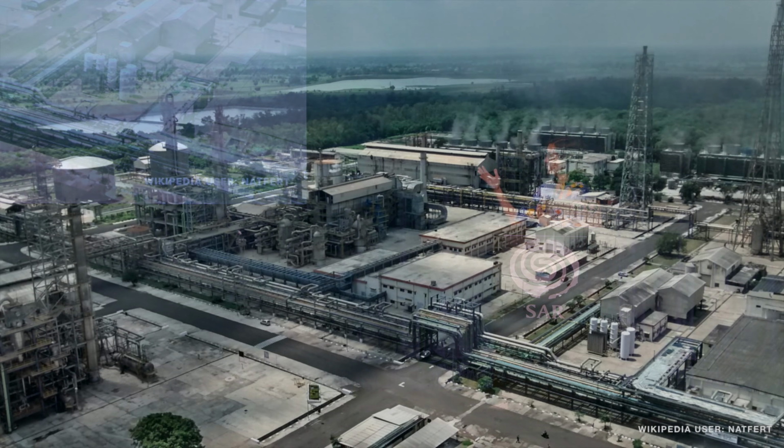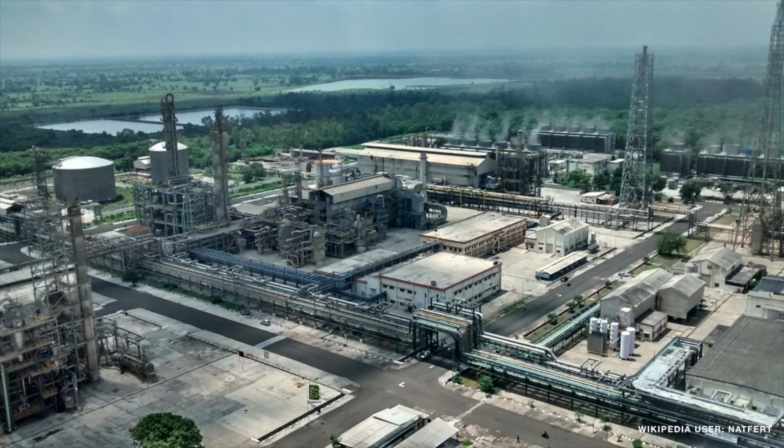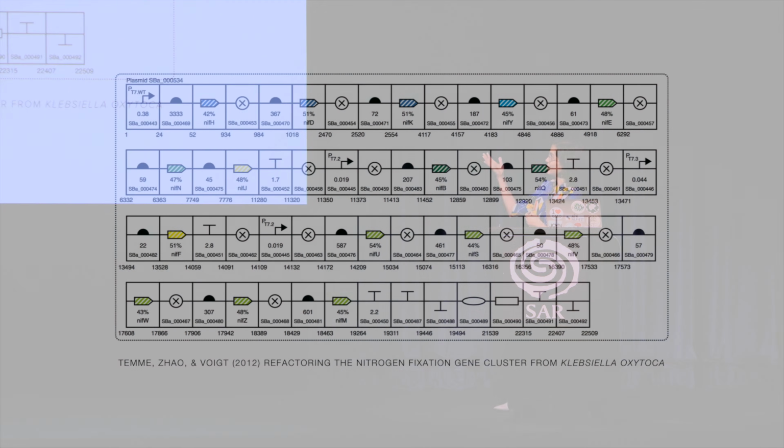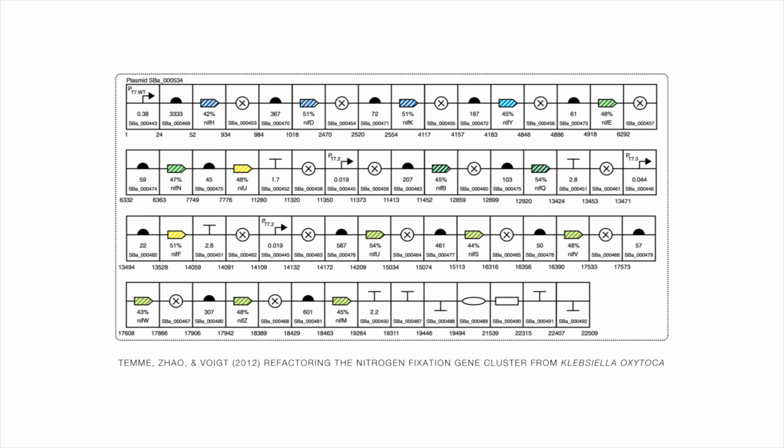In contrast, when we want to make nitrogen fertilizer for our plants, we have to do it in something like this. This is a chemical plant that's producing ammonium fertilizer. So when synthetic biologists look at this problem, they look at the parts inside those cells, in the bacteria that are in those roots, and translate that into a program that can be programmed into bacteria that could go and live on other kinds of plants.